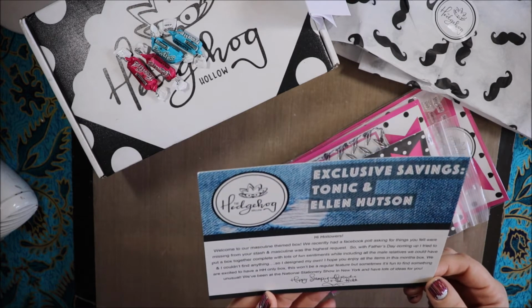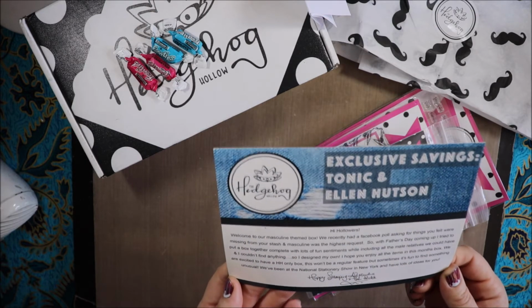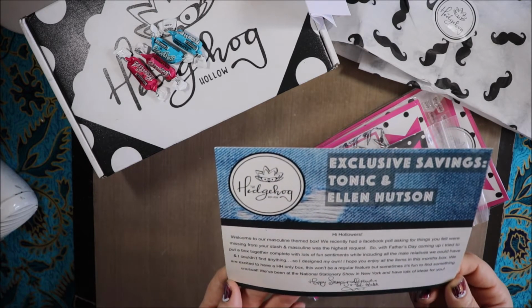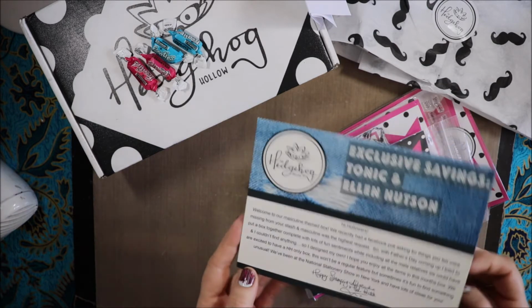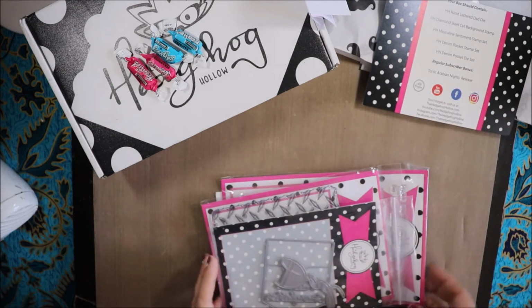We are excited to have a HH only box. This won't be a regular feature, but sometimes it's fun to find something unusual. We've been at the National Stationery Show in New York and have lots of ideas for you. And then on the back, it's our list of what we have gotten.